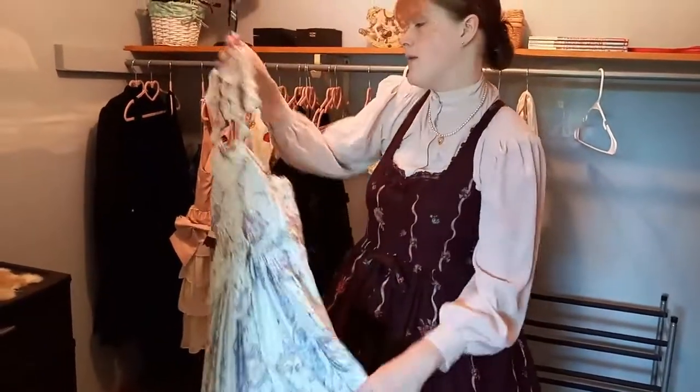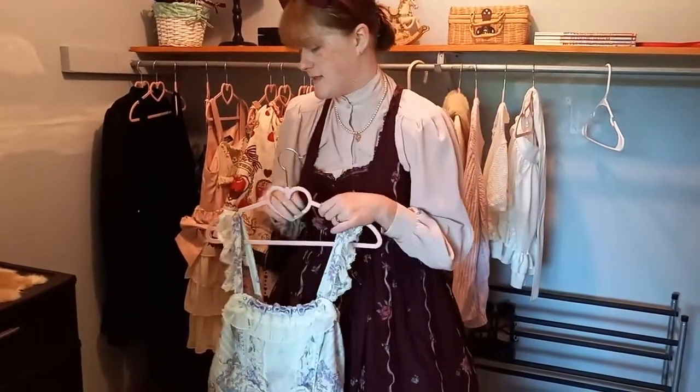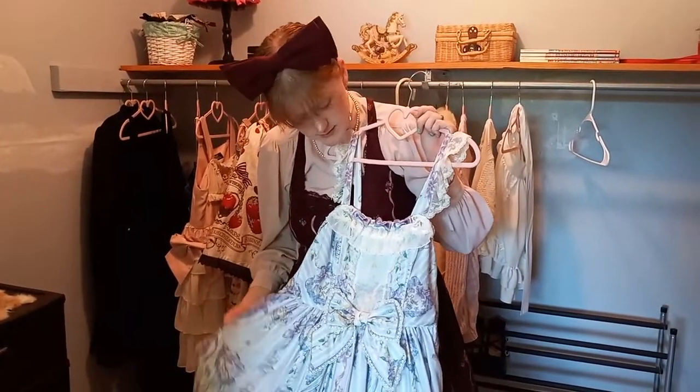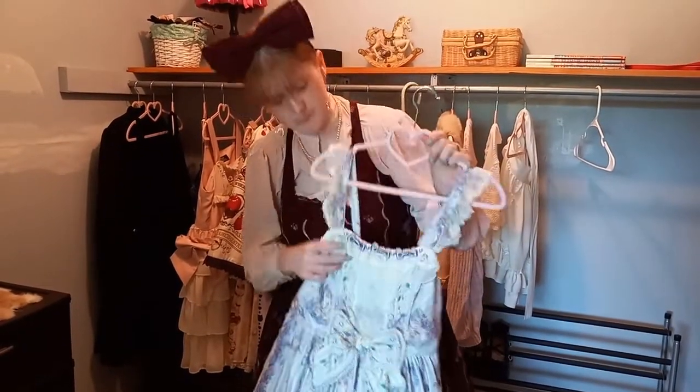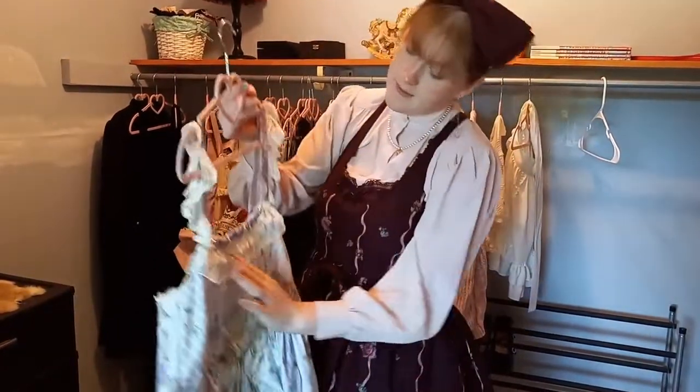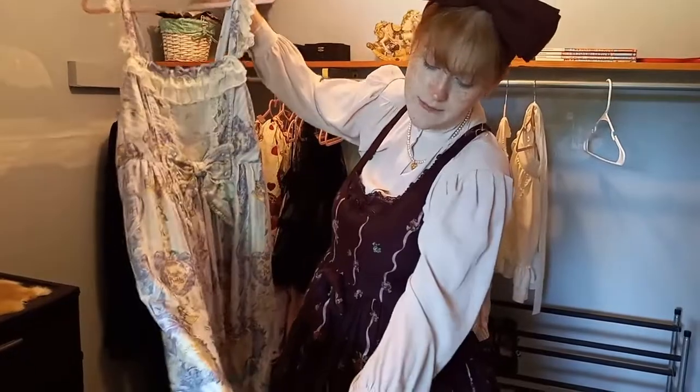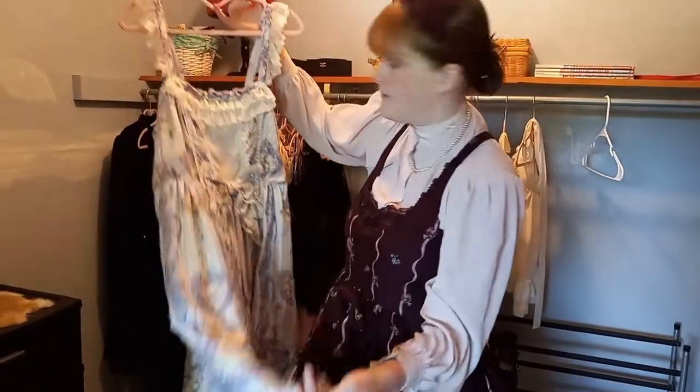And I feel like when I watch wardrobe tours, I don't see dresses like this very often. I feel like this is a kind of piece that gets overlooked because it's gorgeous and it definitely deserves a little recognition. I mean, they put some extra detail into this. It's got 2 different kinds of lace at the bottom.